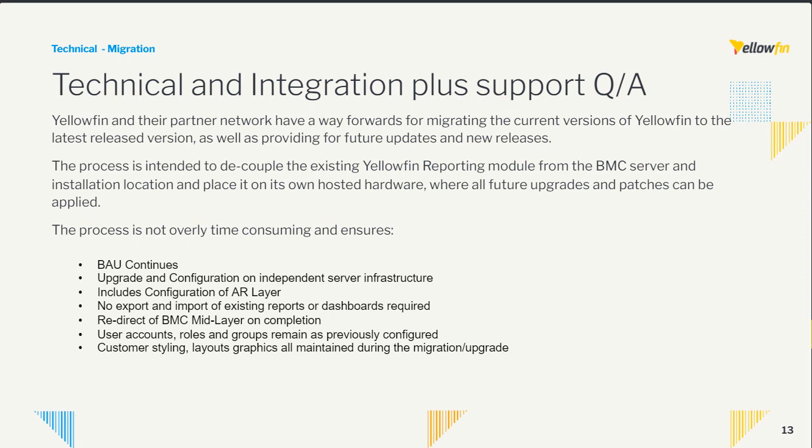So it's very much a process. It's very much a guide. Whoever's doing this exercise is going to go through a number of steps on your behalf. But the critical thing I want to bring your attention back to is the first part. BAU continues in this particular method of doing things.